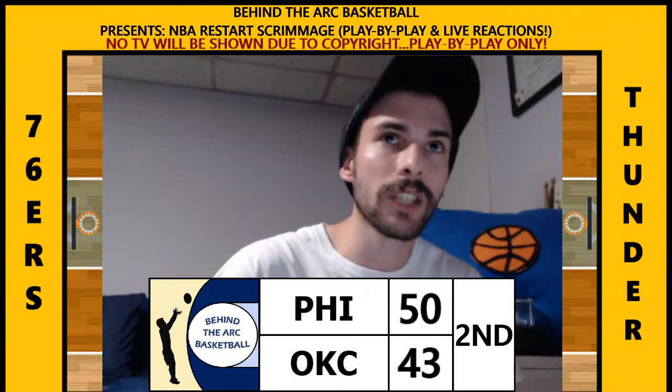2 minutes left to go. Yeah, they're going to count the bucket. So it actually went over the cylinder, so it wasn't able to be worth the block there, as that happened to be goaltending by Philly. 7-point game.